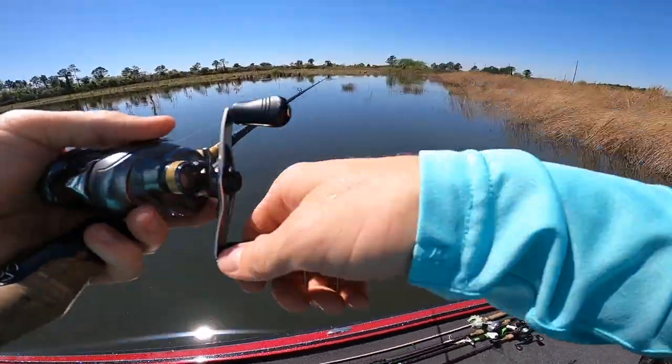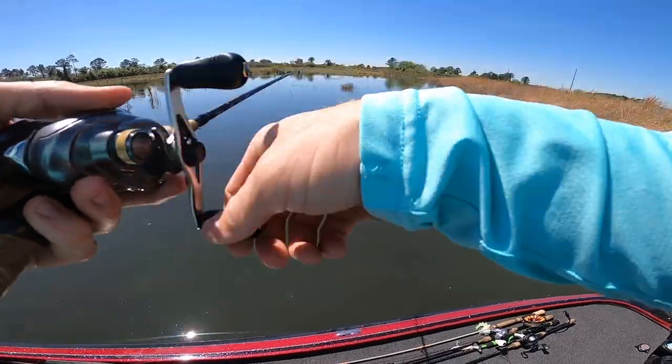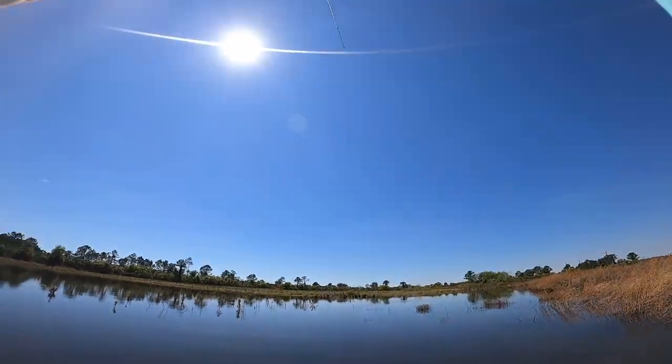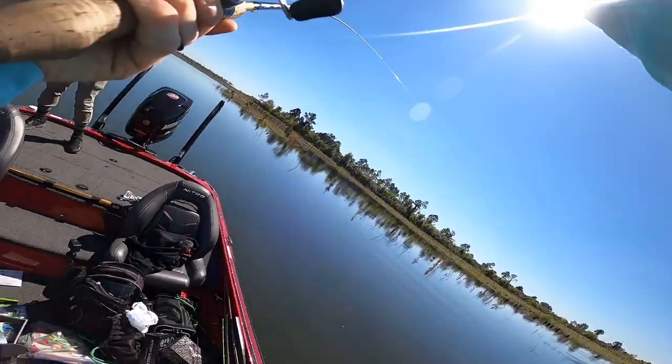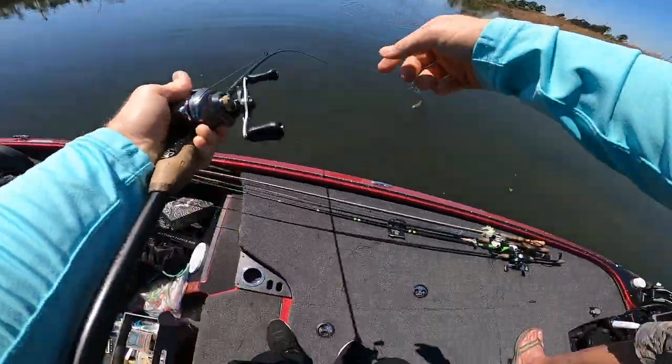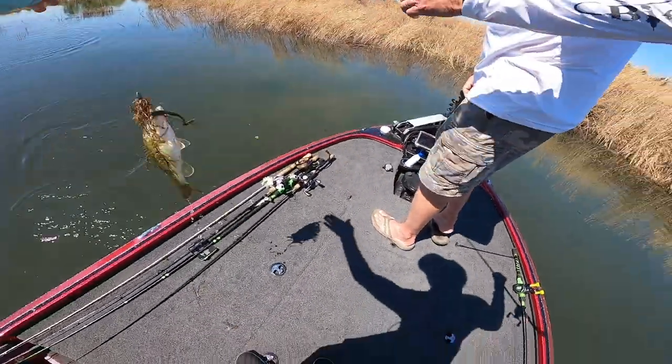Cruise that through. This might be something. Oh, yes! Let's go, dude! Come on. Get through there! Get through there! Okay! Look at him trying to take me in the grass. That's hilarious. Oh, goodness. There we go.